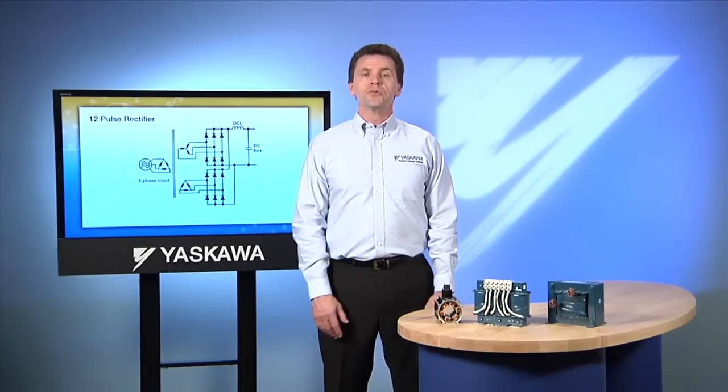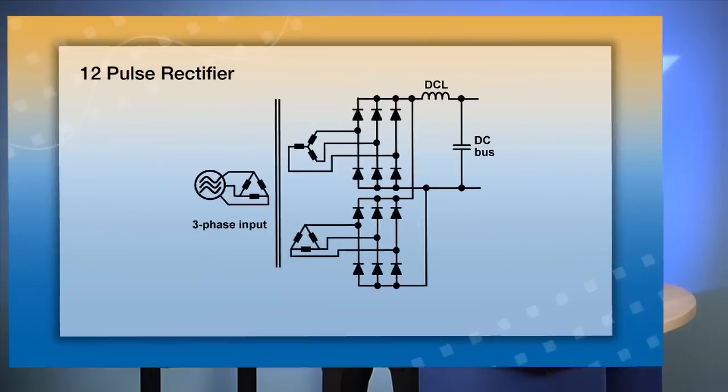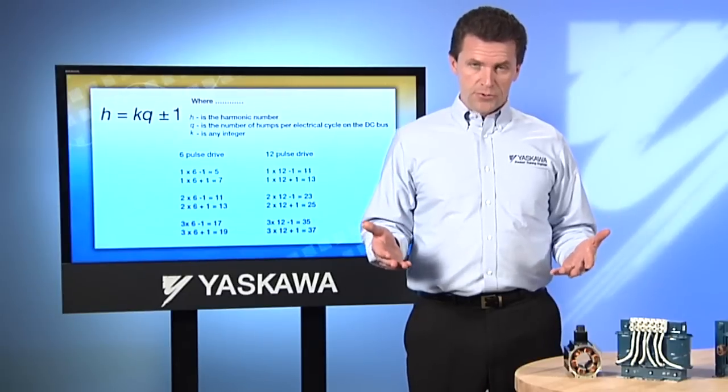Another option to reduce THD is to use a variable speed drive with a 12-pulse input rectifier. This approach takes a 3-phase input and feeds it into a phase-shifting delta-delta-Y transformer. Delta-delta-Y type isolation transformers are readily available from a variety of manufacturers. The theory behind this approach is simple.